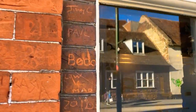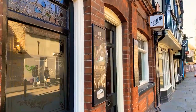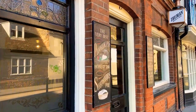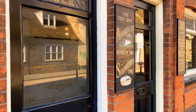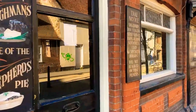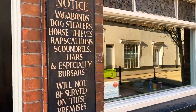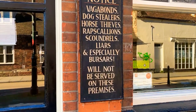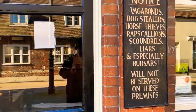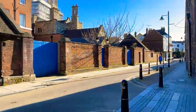Anyway. This, when I first came here, was run by a chap called Charlie Passy. I remember Charlie Passy, who did fantastic shepherd's pies. We can still see the sign there. And he used to put silly signs out the front of his place to cheer people up, including this one here. Take notice that vagabonds, dog stealers, horse thieves, rapscallions, scoundrels, liars, and especially bursars will not be served on these premises. Bursars, of course, referring to King's School of Canterbury's bursar, whose bursary used to be over there, but I think they moved it slightly.